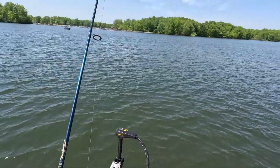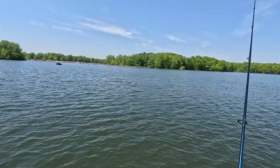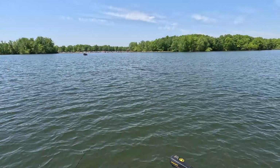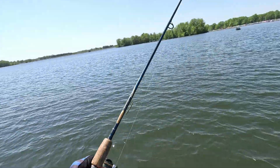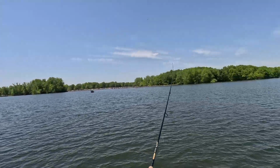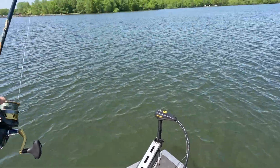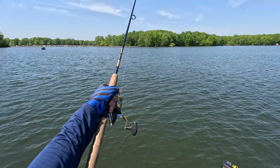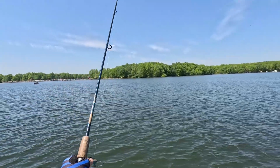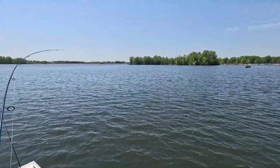Oh, that was a fish. I'll be shocked if the Senko is not ripped in half. Is that an eagle or an osprey? Looks like an osprey. Let's see what's left of the Senko. Oh, it's still holding together. That was a hit. Oh, that's a little fish though.